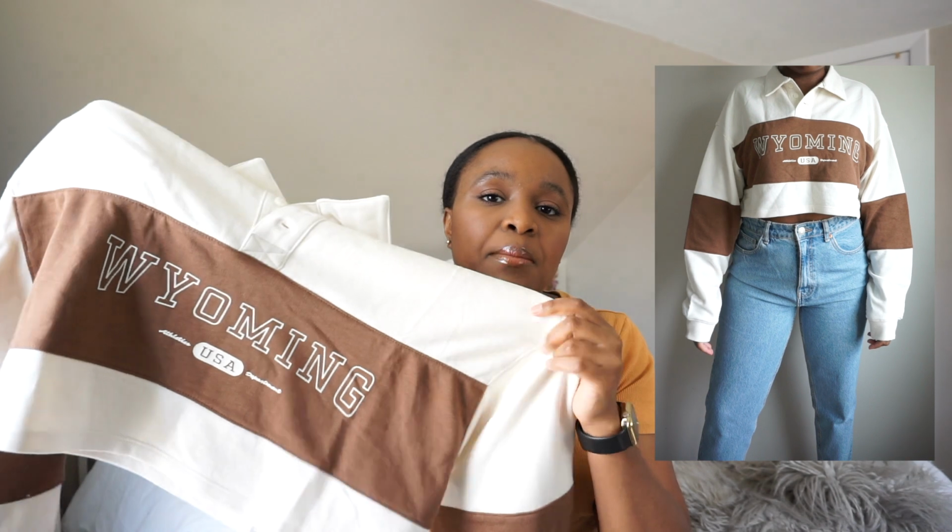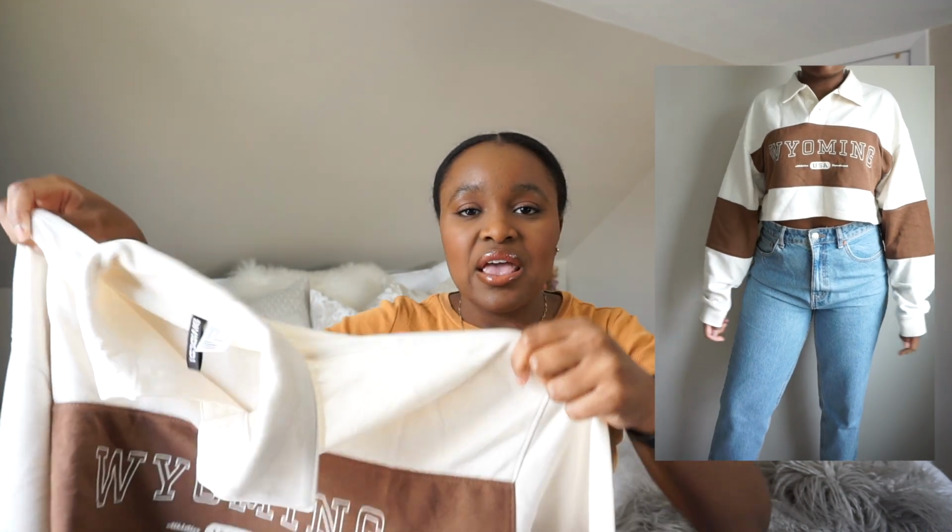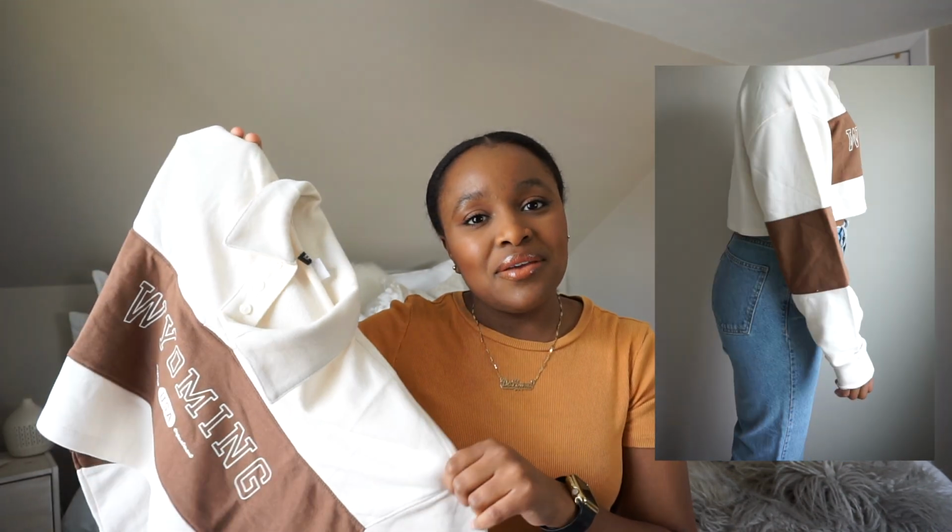Next, I picked up this cropped long sleeve rugby style shirt. I pretty much picked it up because of the brown in it. I have been wearing a lot of brown lately, so that's what really drew me to this. I knew it would be really comfortable and very practical and go with a lot of things that I already own.